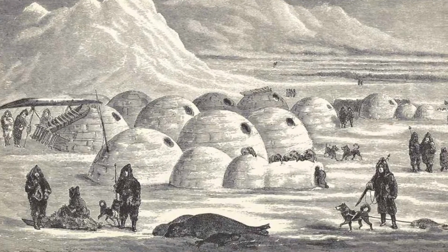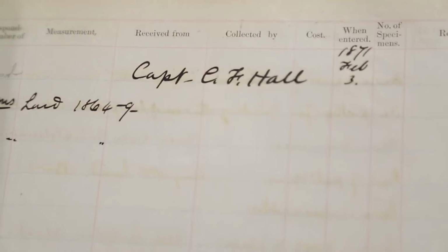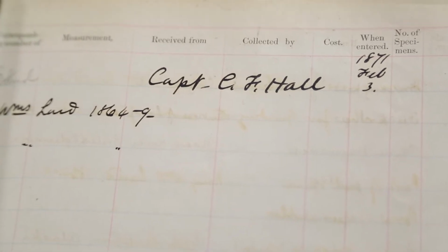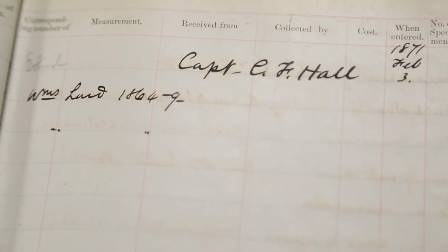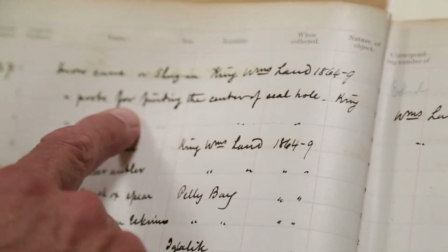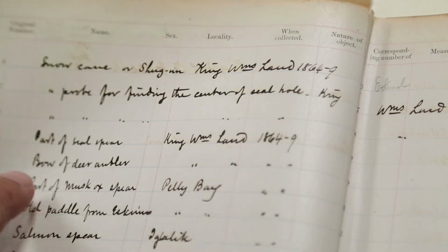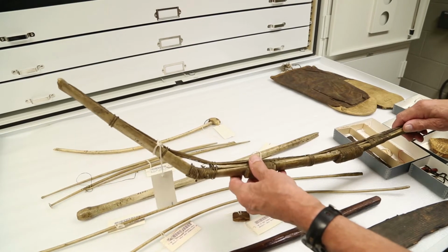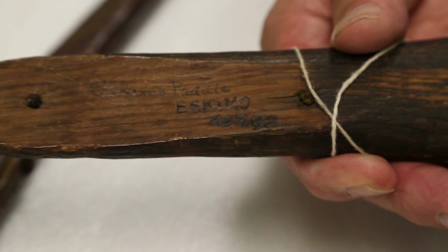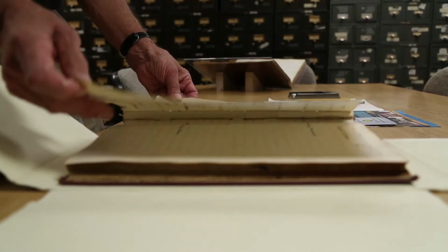Instead of hanging out on the whaleboat and in the ships, he would hang out in their igloos in the wintertime, and he documented this stuff in his notebooks, which ended up in the History Museum here at the Smithsonian. And while he was doing this, he started collecting the Inuit artifacts. We have a snow probe for finding the center of a seal hole, King William's Island. Bows of deer antler, part of a muskox spoon, an old paddle from the Eskimos in Pelly Bay. So see, he's getting these artifacts from all sorts of different places where he was traveling.